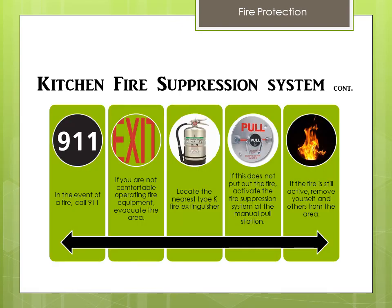In the event of a fire, call 911 first. If you're not comfortable operating the fire equipment, evacuate the area immediately. If you are comfortable, locate the nearest Type K fire extinguisher. If this extinguisher does not put out the fire, activate the fire suppression system at the manual pull station. If the fire is still active, remove yourself and others from the area.